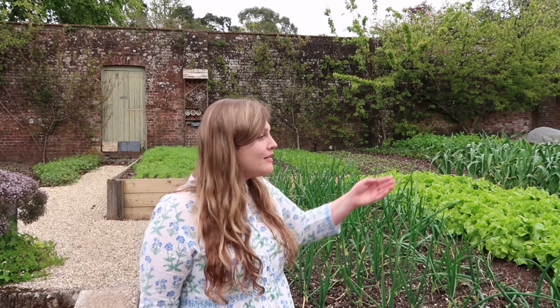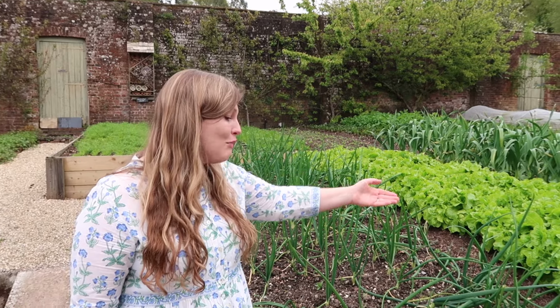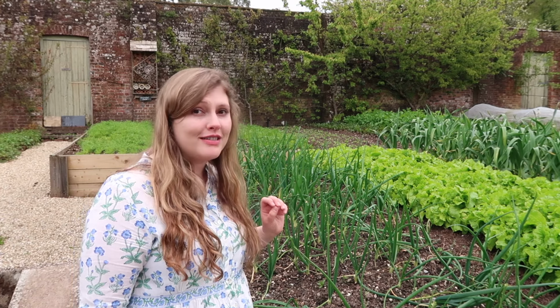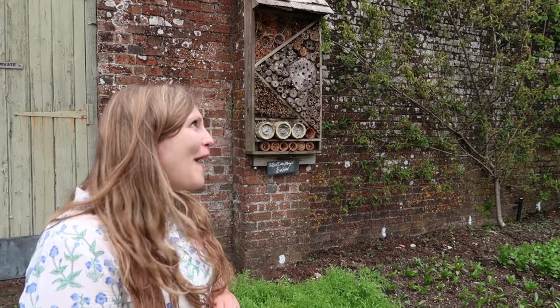This is the gorgeous kitchen garden. It's one of my favourite parts of visiting any stately home, hotel. And this particular kitchen garden will provide 90% of the food that the kitchen needs to feed all of its guests throughout the summer, which is incredible. So over here, we've got elephant garlic, we've got lettuce, and we've also got onions. But one of my favourite things we've got, which all gardens could easily have, is a bee hotel. Behind me you will see the best exotic marigold bug hotel, and I love it.